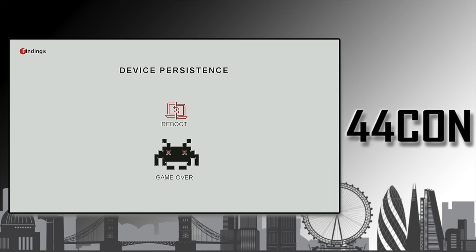But the problem was that they were checking integrity by using certificates which were stored on a file system. So all you had to do is just to substitute certificates with your own, and that's how we bypassed this check.